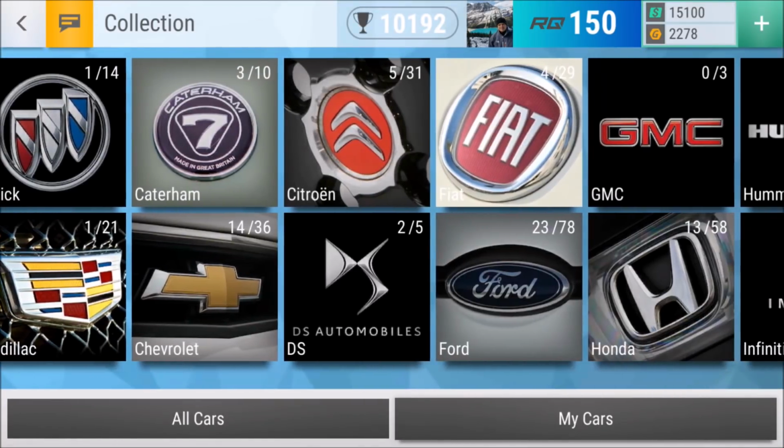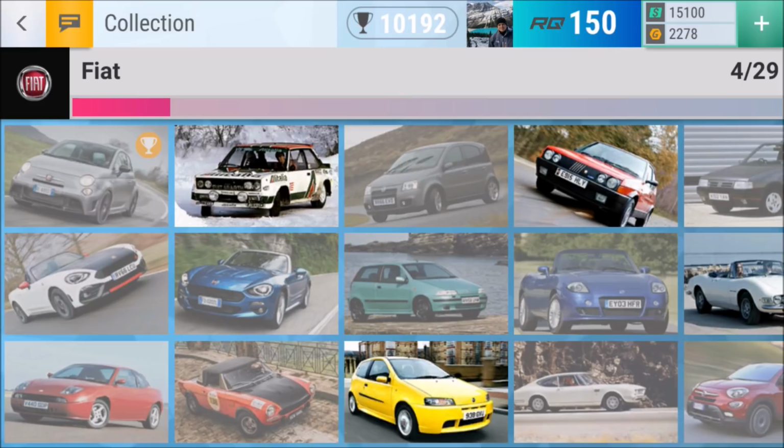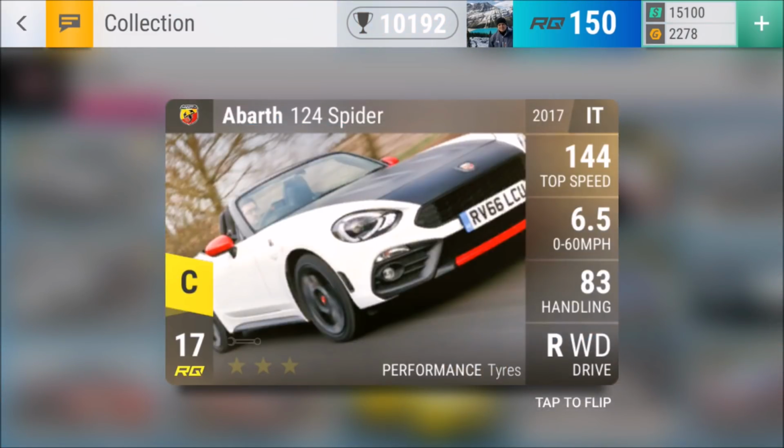No. Yeah, obviously it's here. What I'm doing there, obviously. Sorry. It is the Abarth 124 Spyder. 144 top speed. I had this car a few times. 6.5 seconds, 0 to 60. 83 handling. I'm a little bit surprised that this one is actually in the top 3.